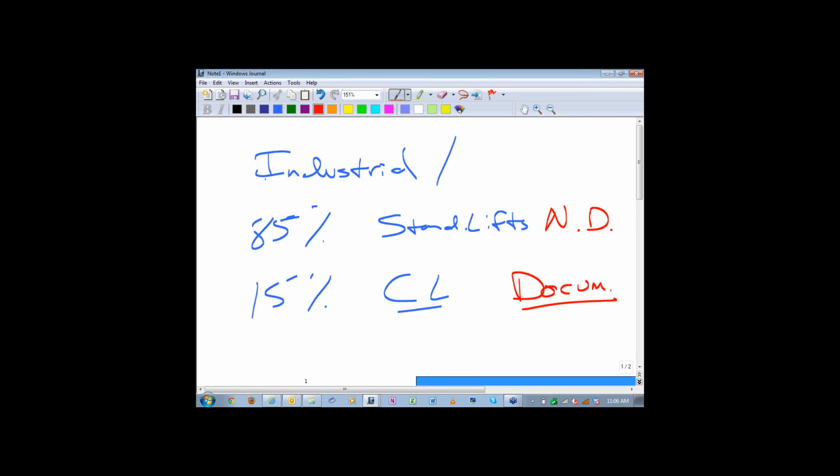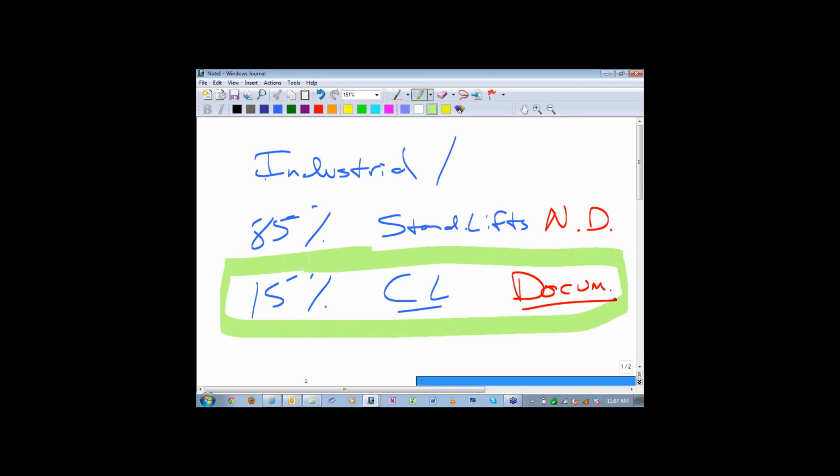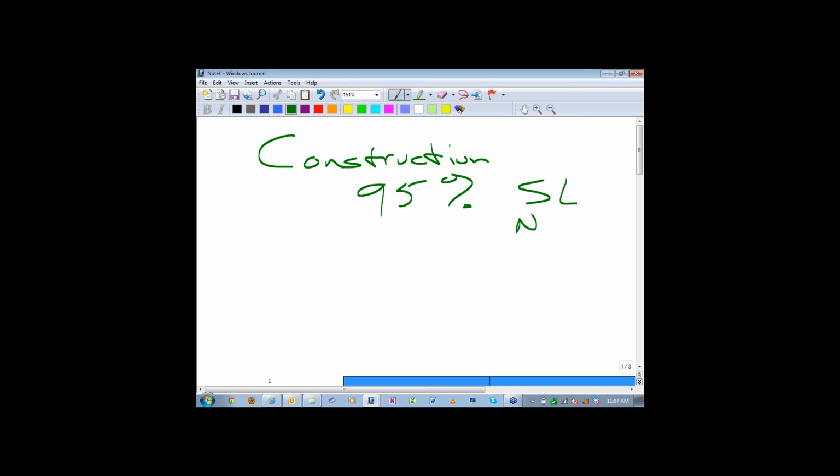So it gives you an idea of our customer or client base that we work with, as you saw in the roll-in, folks that typically get involved with having us participate in their year-round program. It's not a huge group in the industrial market that might be involved in documented lift planning. But then you go over into, just as a for instance, construction. Here's kind of the opposite spectrum. I'm estimating here 95% would be standard lifts, non-documented, and then only about 5% would be what we call the critical lift category, and they would be documented.